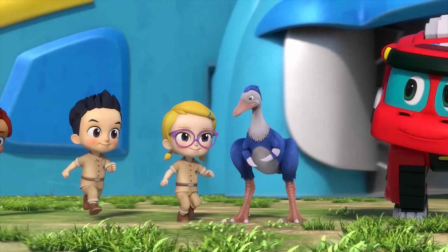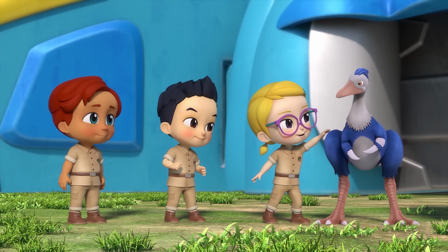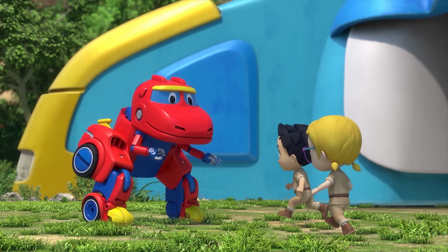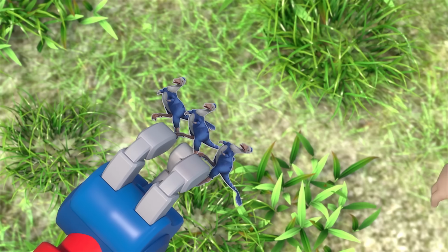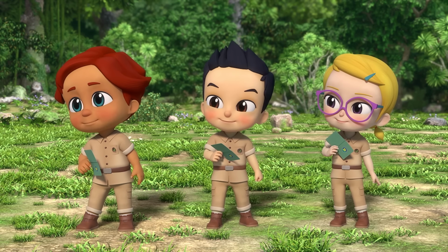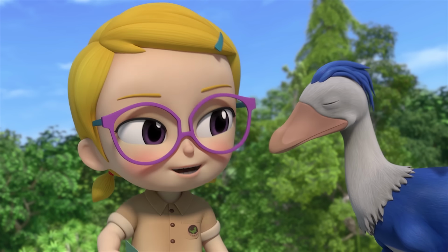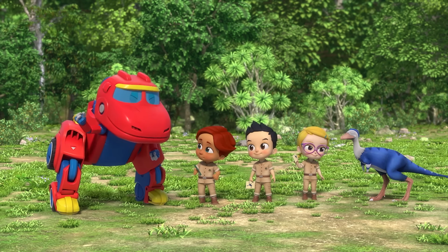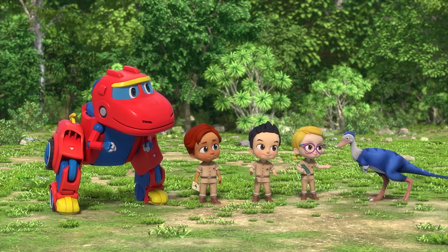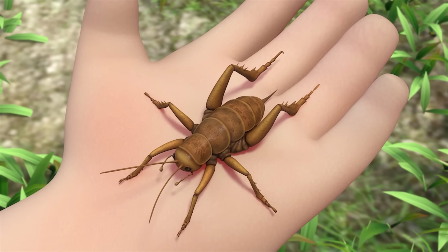Get better soon. That's a relief. Continue to get treated. I'll be back to see you. Come on, here's today's sticker. Wow. Whoa, thanks, Rex. You want the sticker? It's not that. I think he wants to give you a gift. Huh? It's a bug!